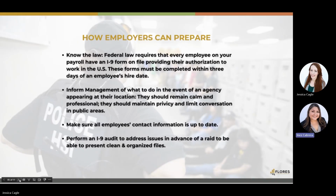At this point, you may be asking yourself, how can my business prepare itself properly in the event of an audit? Let us tell you now. First, you will want to know the law. Federal law requires that every employee on your payroll have an I-9 form on file, providing their authorization to work in the U.S. These forms must be completed within 3 days of an employee's hire date.